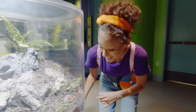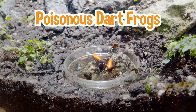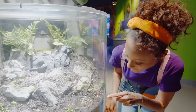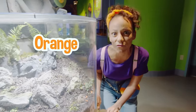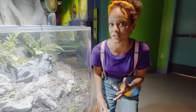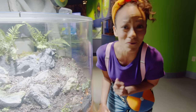Look at this! These are some of the teeniest, tiniest frogs I have ever seen. These are poisonous dart frogs and can typically be found in the rainforest. Do you know what color that is? It's like a red orange. Poisonous dart frogs come in so many different colors, and their bright colors tell animals and people to stay away because they're really poisonous, but they're so cute.